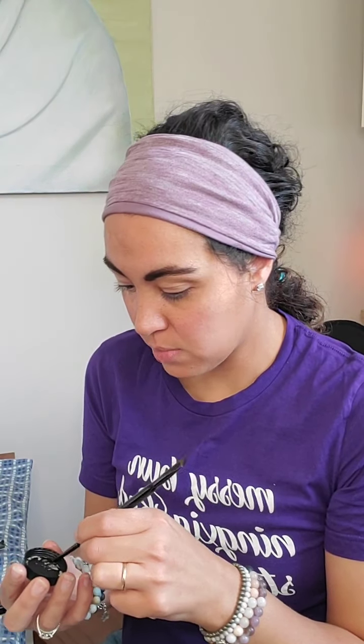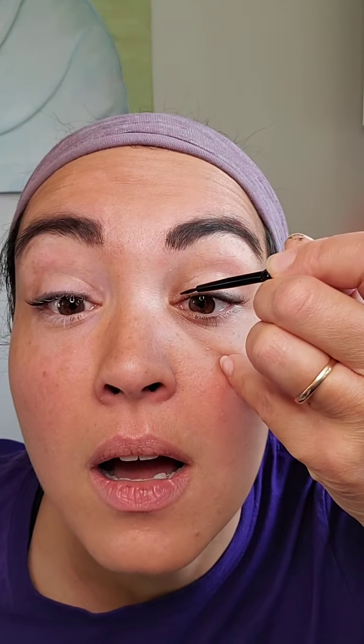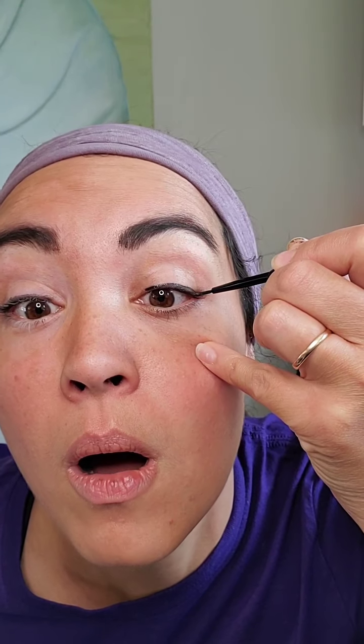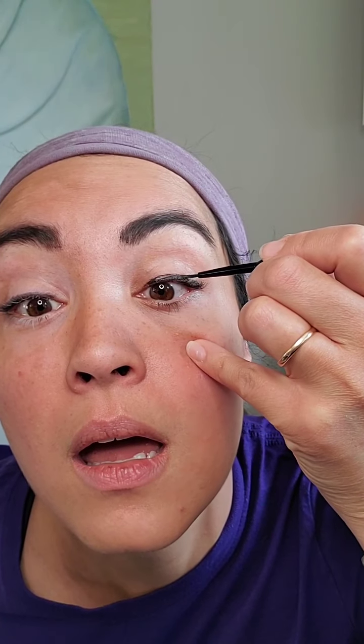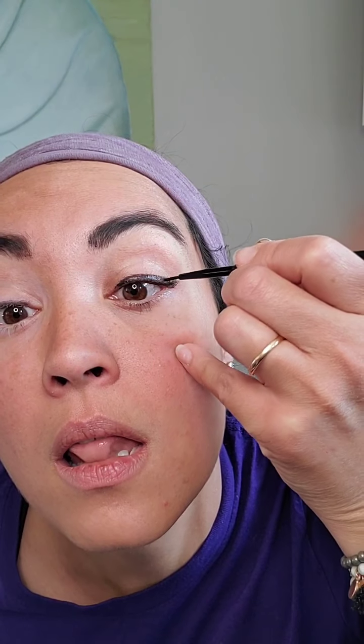Of the brow brush. So I'm just gonna kind of swirl it around in there and then check this out. All right, here we go. So it's gonna get really pow. So then it applies just like a wet liner would.